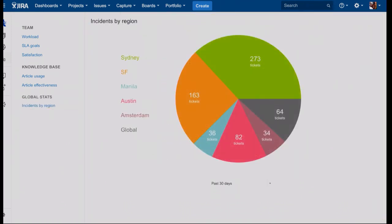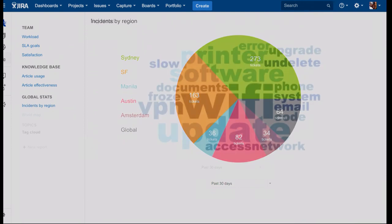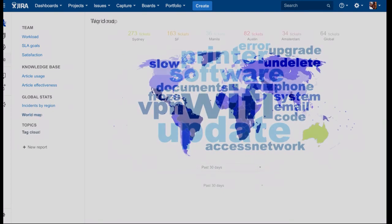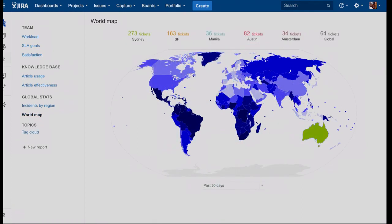So you could build visualizations like pie charts, through to tag clouds showing common topics in recent tickets, or even entirely different ways to visualize activity on a global service desk. Now, there's a lot of room for creativity when you think about building custom reports.